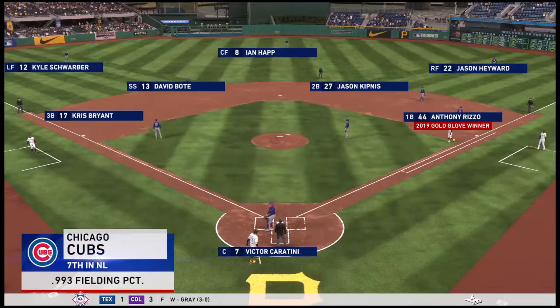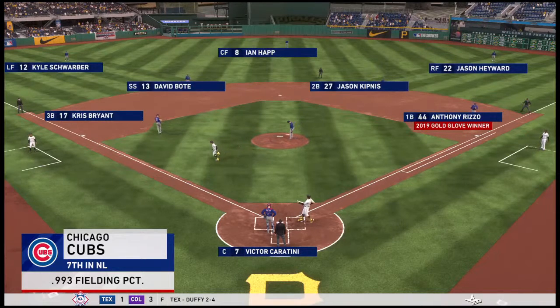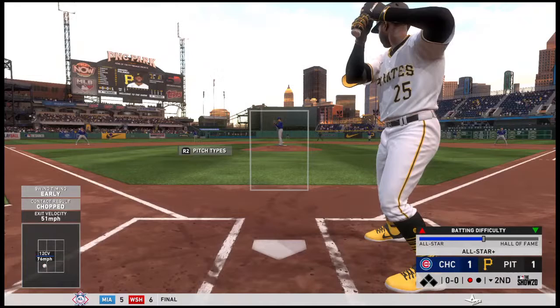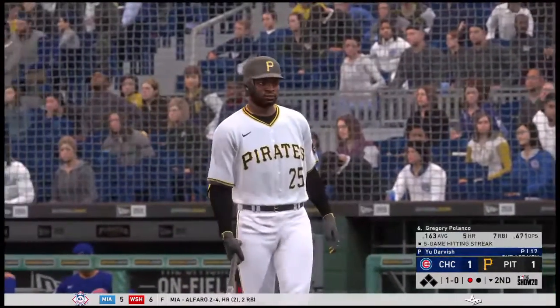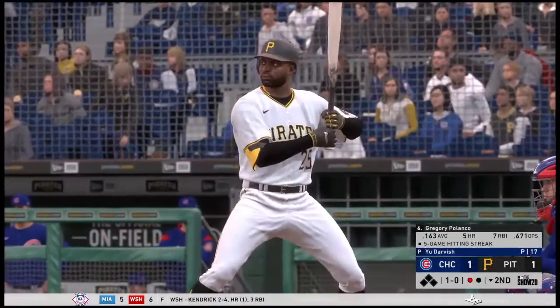Batting sixth, the right fielder. Here's how the Chicago Cubs are positioned defensively. In the outfield, Jason Heyward, elite defender, takes amazing routes to the ball, unbelievable arm, a guy you need playing defense for you. Here's Gregory Polanco as the first pitch to him runs a bit inside for ball one. And he's looking to get it going, off to a bit of a slow start this year.